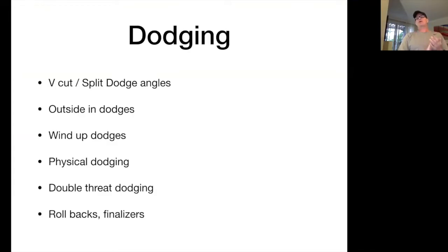I want to talk sort of philosophically about offense before we get into this. There's really three things you need to have a great offense. You have to have dodging, people movement, and player movement. Player movement, people movement, and dodging. However you want to put it. Most of the time, people get 2 out of the 3, but not 3 out of the 3.